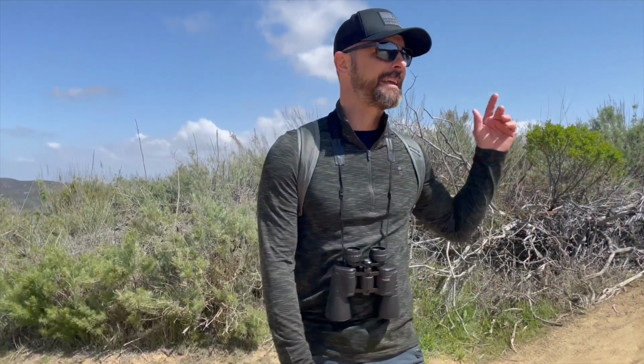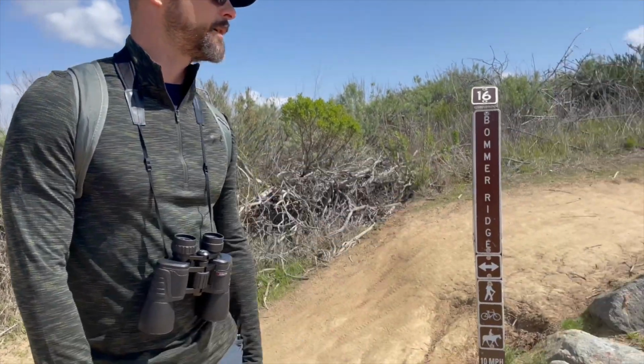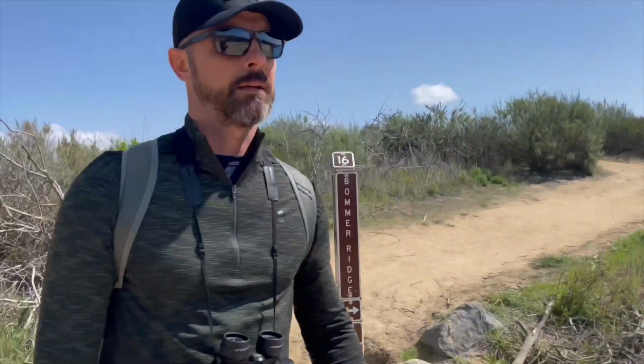Right, officially at the end of the Laguna Ridge Trail portion of this. You can see we've hit a marker that says Boomer Ridge this way and that way, which is a really cool hike. We're gonna go this way a little bit and hit Water Tank Road and then do another about 1.5 miles and get some amazing ocean views. So let's go.